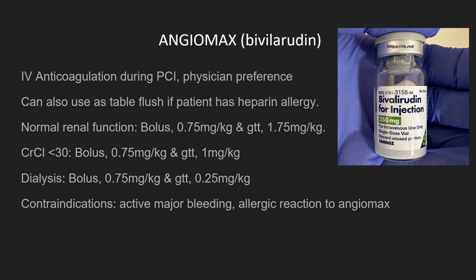There was a patient who may have been over anticoagulated, but nonetheless was on an Angiomax drip and started throwing up blood. He was no longer in the cath lab, was out of procedure at this time. But those are things to watch out for, because then the patient ended up having to have an endoscopy and all the things. They were worried about a GI bleed. Then they ended up being worried about a brain bleed because of other symptoms he was having. So this is a very strong blood thinner, and you really have to monitor your patients when they're receiving this.